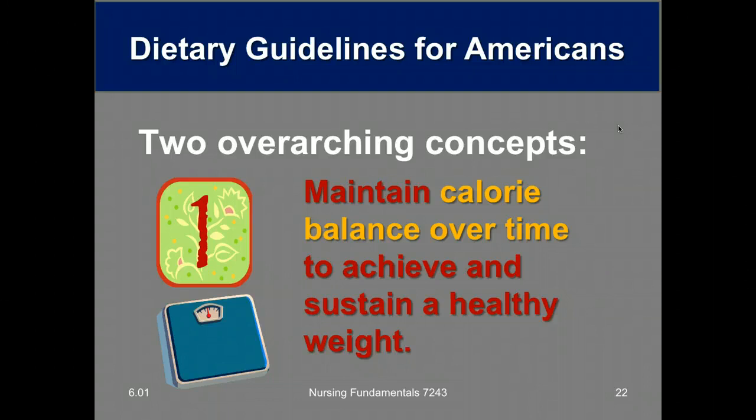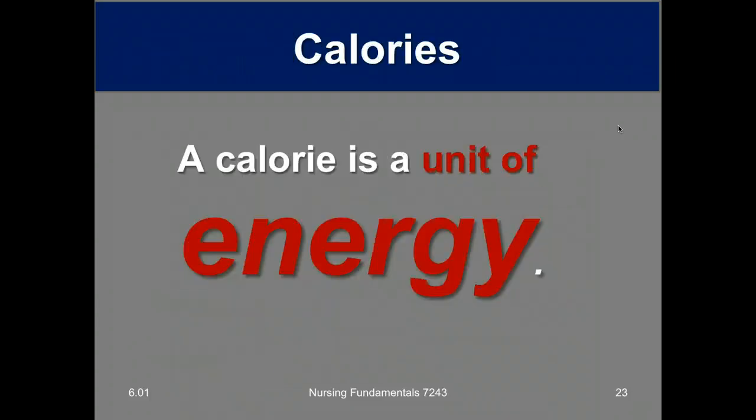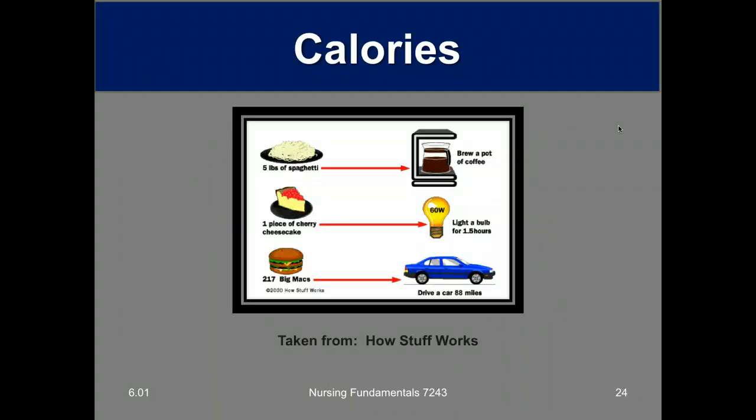So for the dietary guidelines for Americans, there are 2 overarching concepts. The first is to maintain calorie balance over time, to achieve and sustain a healthy weight, and we need to know that a calorie is a unit of energy. So 5 pounds of spaghetti is similar to brewing and drinking a whole pot of coffee, and all the way down.